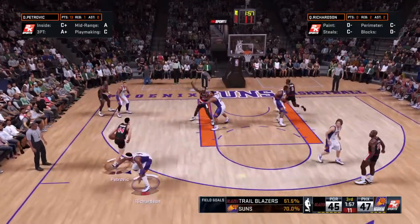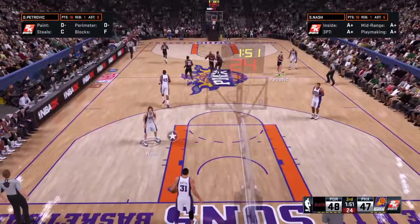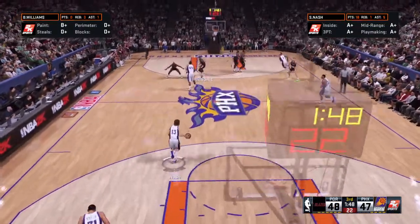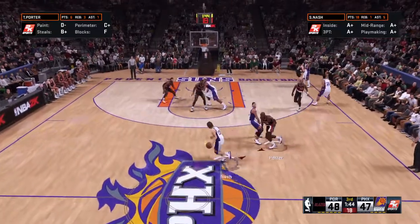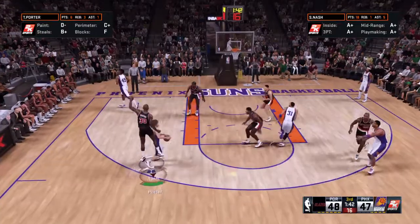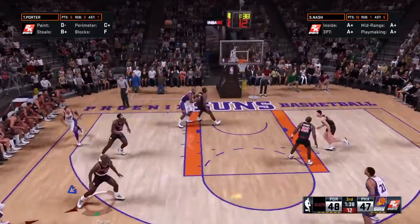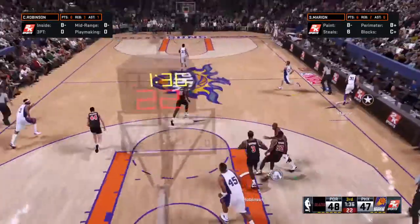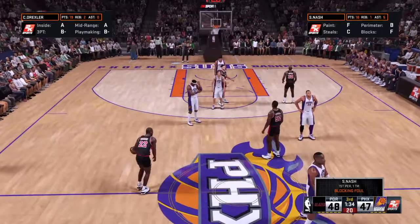Here's Petrovic. Richardson covering for the lead. And the Trailblazers, another 3. They just continue to splash home those threes. Eliminating the deep shot has to become priority number 1 for this defense. Absolutely. You cannot allow a team to have that kind of a rhythm from beyond. The shot by Nash, no good. Portland leading.